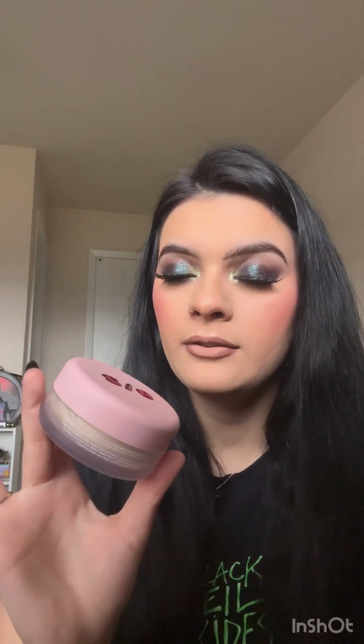I love this stuff. This makes your under eyes look so blurred. There is no creasing, nothing. It is brightening. Love it.